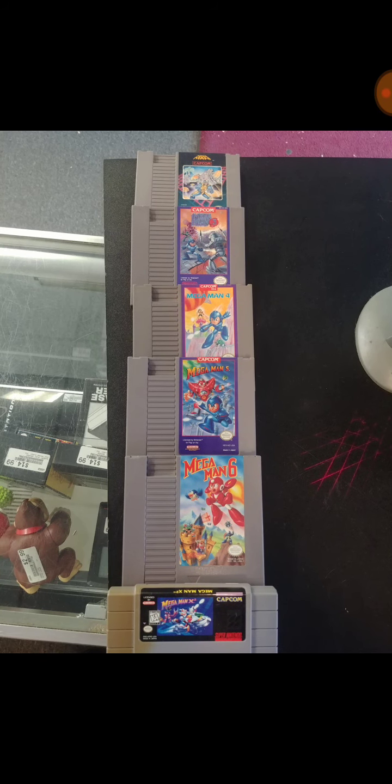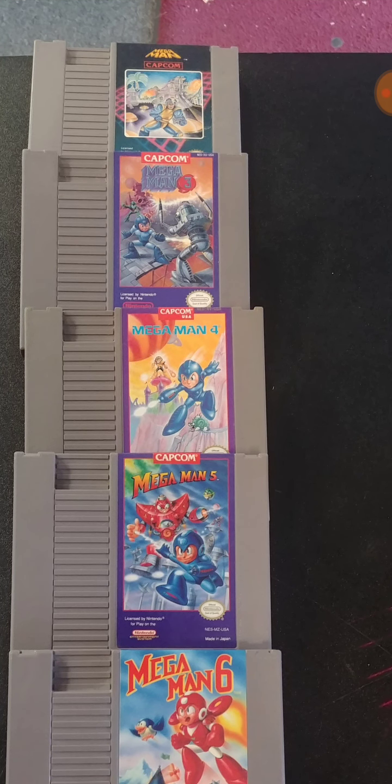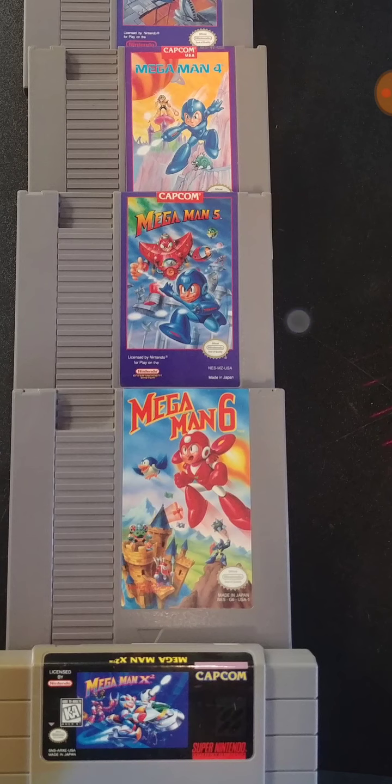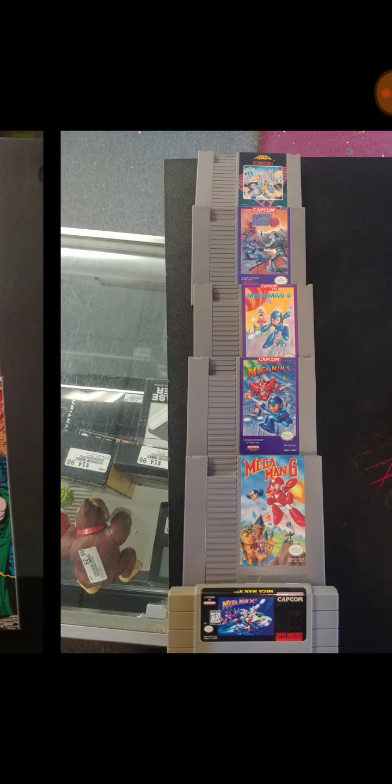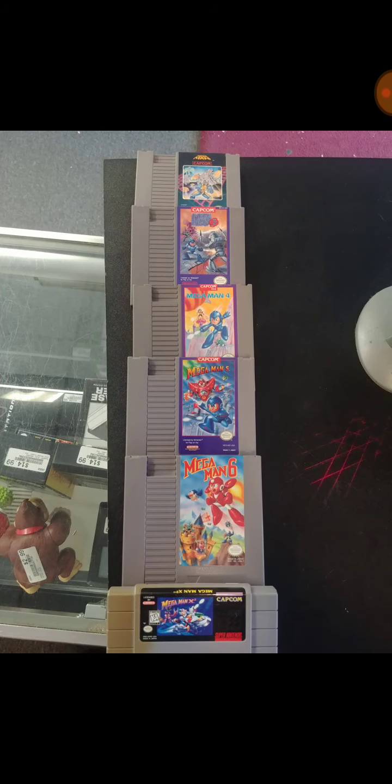Here's Mega Man 1, 3, 4, 5, 6, and Mega Man X2 on Super Nintendo. So I mean, that's crazy. This guy was a Mega Man fanatic, and he came in and sold all of his stuff. I believe most of them are gone, but there's still some of them that are here.